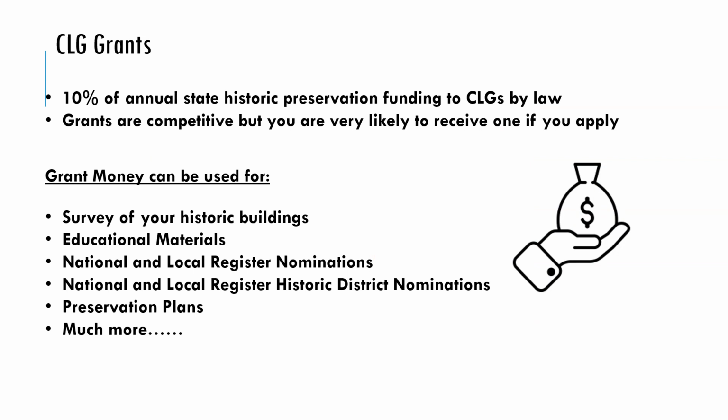So those CLG grants I talked about just a few minutes ago. Every year, my agency, DAHP, gets a certain amount of money to run the historic preservation program at the state level. And by the National Historic Preservation Act of 1966, 10% of the money that we get to run the state program every year has to go to CLG grants. So you all are able to compete for grants every year because you're part of the CLG program. Those grants are competitive, like I said, but you're very likely to receive one if you apply. This last year, we had more people ask for money than we had money available.